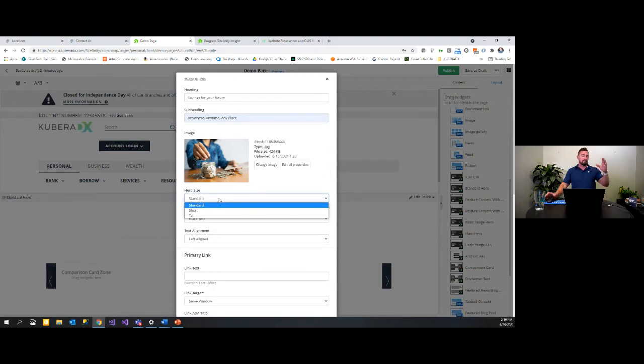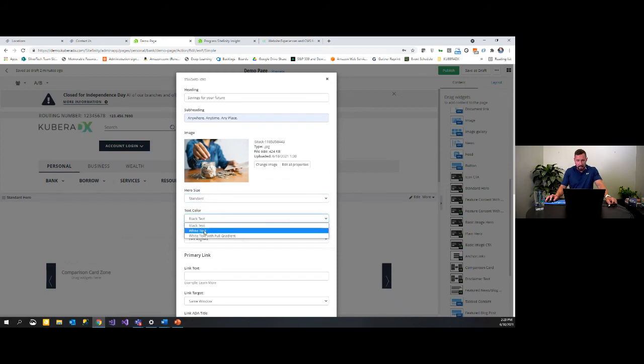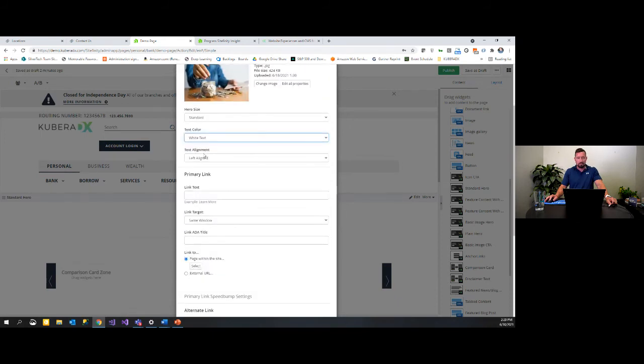I can pick it. I want a standard hero size. Do I want a shorter one? Do I want a tall one? I'll go with standard. Do I want black or white text? We'll go with white text with this image. I can also add a gradient to make sure it stands out. We'll try white though, and we'll left align the text.